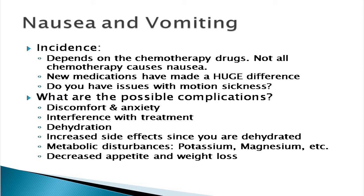So if you get nauseous and you're vomiting, what kind of complications can happen? Well, first of all, you're going to feel miserable and get anxious, but it can also interfere with your treatment. And we want to make sure that you do as well as possible so that we can keep you on time. If you get dehydrated, that makes all other symptoms worse. And also, if you become really dehydrated, then that can increase the electrolyte imbalances, things like magnesium and potassium. Those numbers can get low, and then we have to replace those as well.